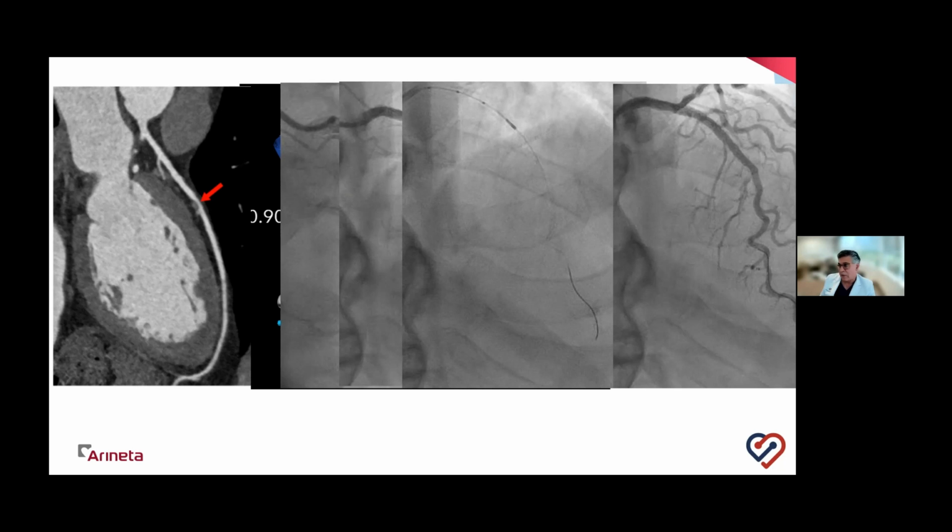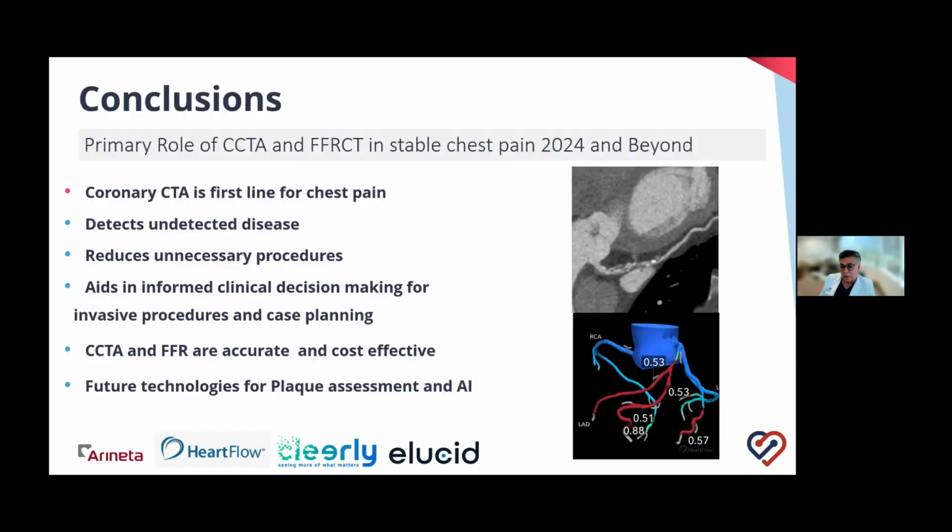What we know in conclusion is that the primary role of coronary CT and FFR in stable patients is only going to increase. We recognize that coronary CTA by guidelines is now a first-line evaluation for patients with chest pain. In addition to that, we have patients that have poor warning systems. They may be diabetic or have other conditions, and this detects undetected disease by nuclear scanning. It also, most importantly, reduces unnecessary procedures.